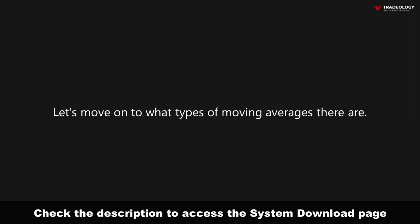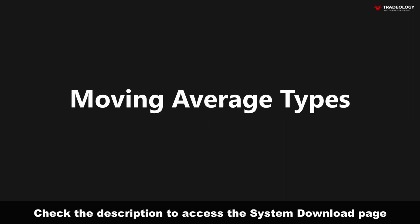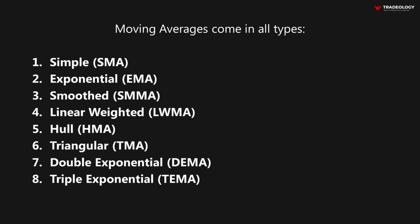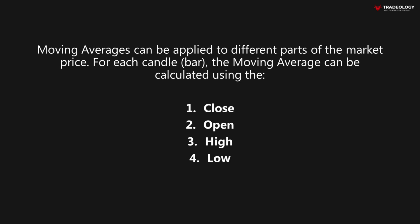Let's move on to what types of moving averages there are. Moving averages come in all types: simple or SMA, exponential or EMA, smoothed or SMMA, linear weighted or LWMA, Hull or HMA, triangular TMA, double exponential or DEMA, and triple exponential or TEMA.